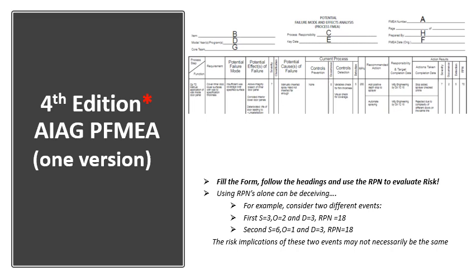What happens is invariably people just fill the form, they look at the headings, they say, okay, what's the failure mode? Oh, what's the failure effect? And then they go from left to right across the form, and they use the final number as the number to evaluate the risk without looking in depth at the severities.